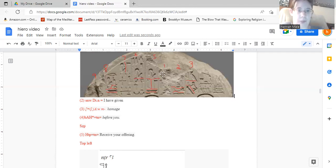And then we have what I think is this next set of registers here. So what I've labeled number, or what I've put as number 4. So here, which I think is 5 as well. So that is that B capital H, or capital A capital H, so before you, and I'm putting it as before you because I know that TN is a pronoun, that one of the ways it can be translated is you, which I think is here.